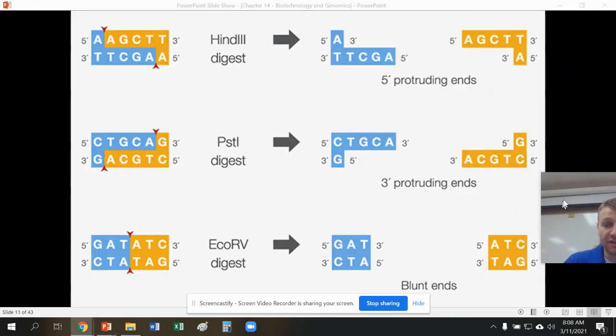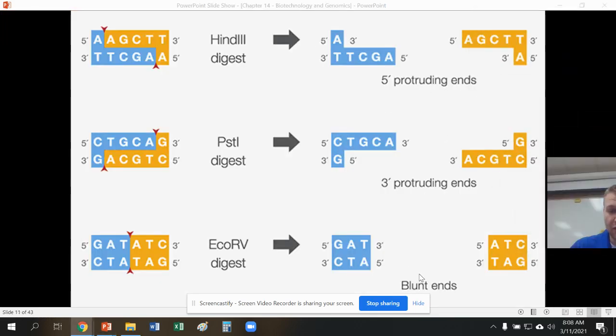Now, there are a bunch of different restriction enzymes and they cut in a bunch of different ways. We call these sticky ends because then we can rebond them together using DNA ligase. We call these blunt ends because, like you can see, it's a blunt end. There's just a cut there.